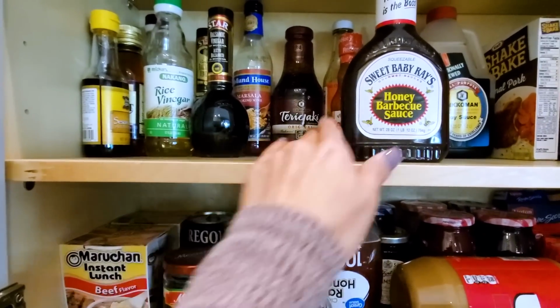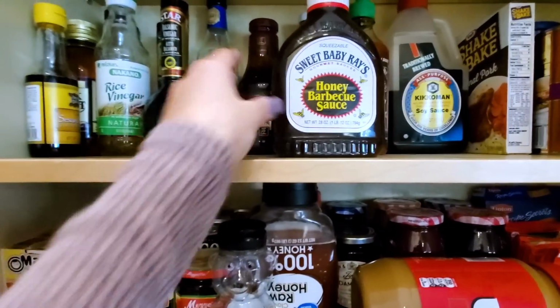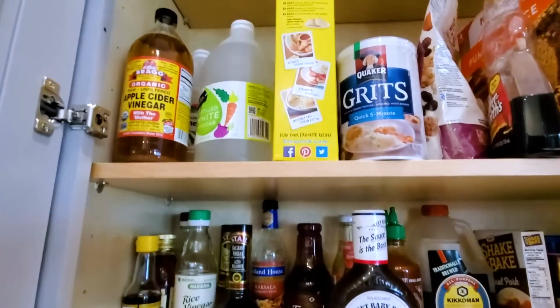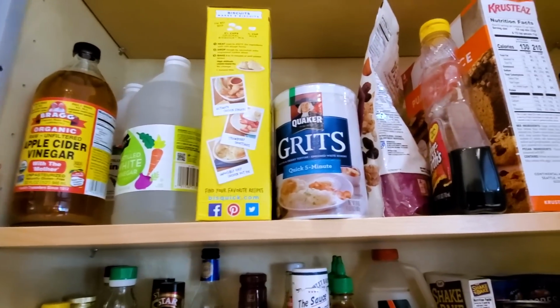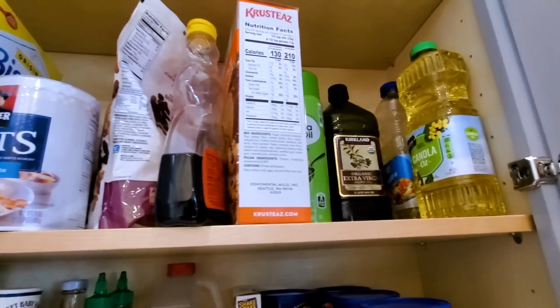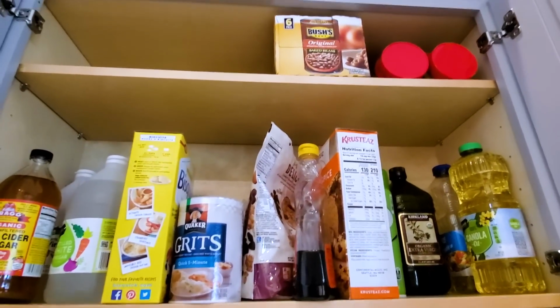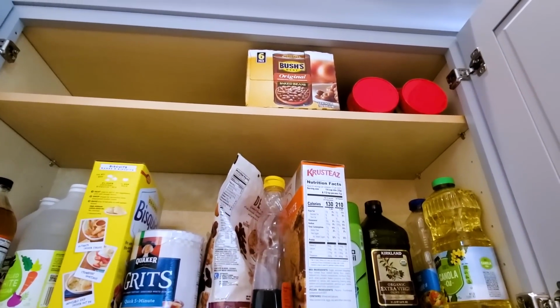So we have like our teriyaki sauces. I have all of my hot sauces gathered together. And then up there is my breakfast and vinegar station. So we have all my breakfast goods. And then my oils and my sprays. And then up top, I have more of my back supply.